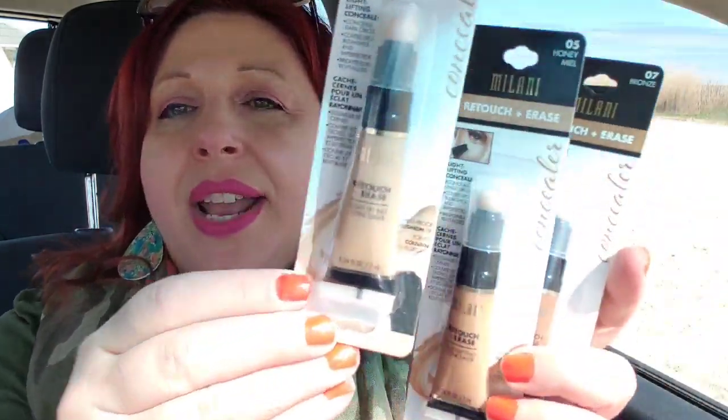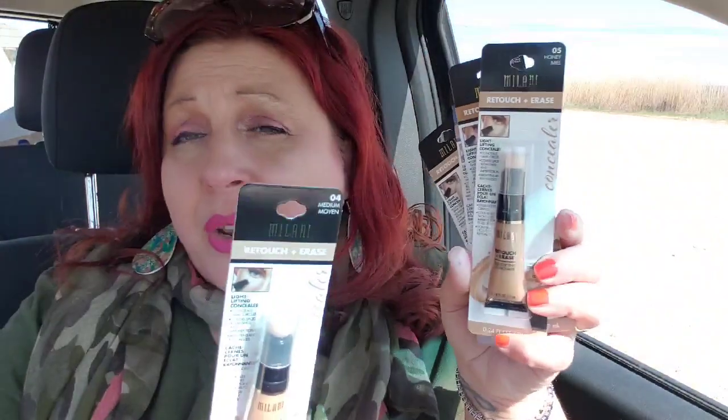Number four is called Medium. Is that the color that I thought was good for me? Yeah, Medium. This is the one that I saw. So I just grabbed a few because I thought it would be good for me. And what it is: Milani Retouch and Erase Light Lifting Concealer. Dark circles, covers spots, blemishes, and imperfections, brightens and revitalizes.